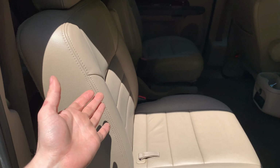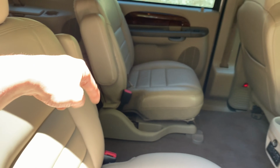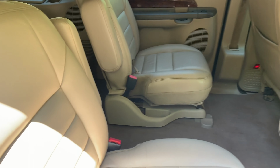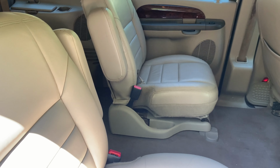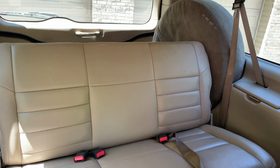I'll probably keep them because honestly they're cooler. But you lose one person sitting here because you could have a person sitting in the center of the bench. And also the dogs would probably like the bench seat better. They don't really know what to do right now, and they keep climbing into the back bench, which won't be here.